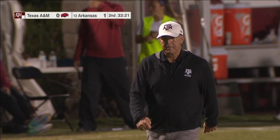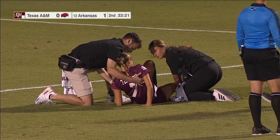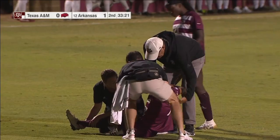This is nightmarish for Texas A&M. I think the look on his face says it all. Yeah. The coach told us in our coaches call, I think he had dubbed his team Masters of the Woodwork. So you know that he felt that he had that unlucky card for this season. This certainly doesn't help. Oh, man.